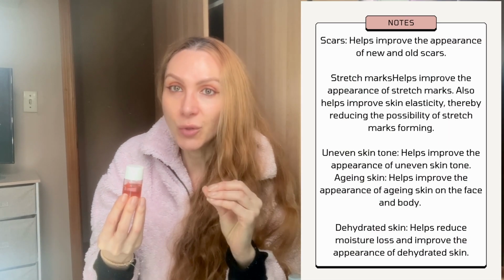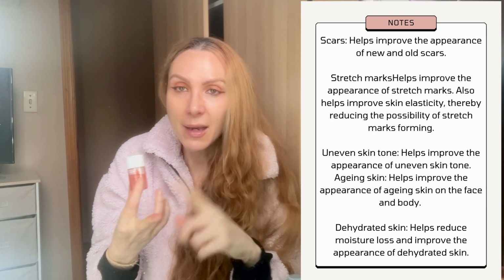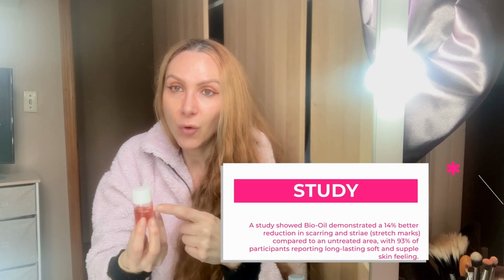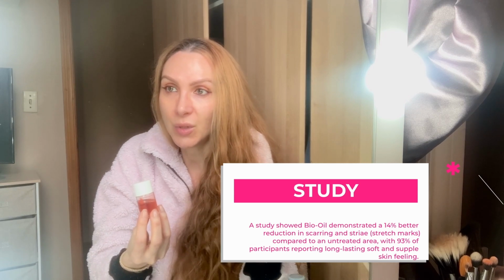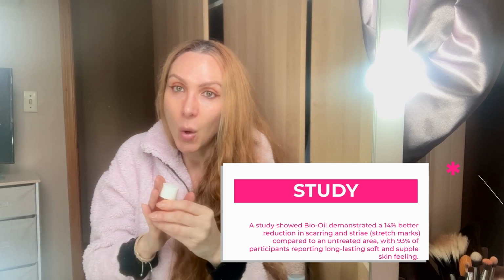It's actually reducing scars, everybody. Scars, stretch marks, any kind of lesion. This pops up first online, so I was very hopeful about this. In 2018, they did a specific study on Bio-Oil, and 14% of the people that used this on their stretch marks, as opposed to those who didn't, actually had good results. So overall, I was very hopeful about this.